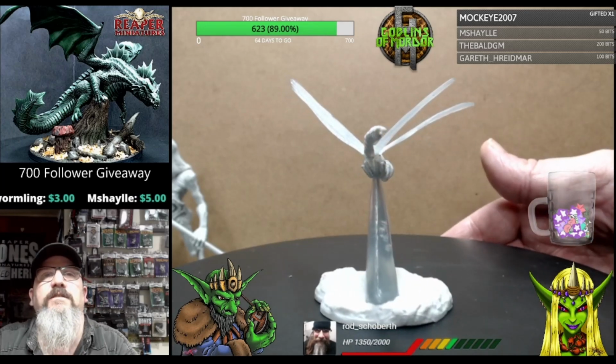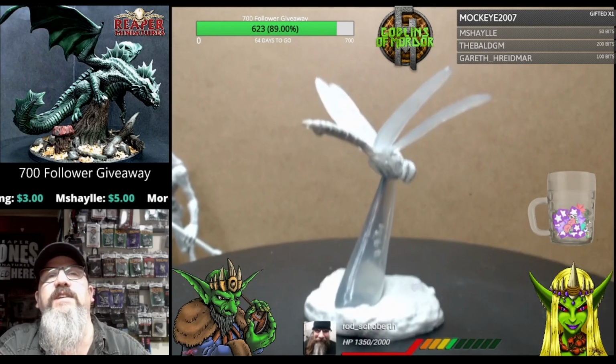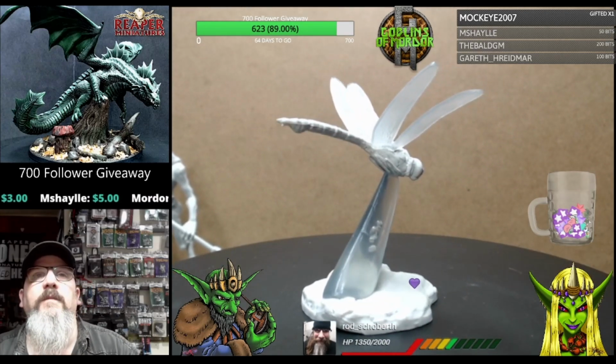Now this is an absolutely beautiful miniature if you like your dragonflies or your nature type miniatures. I think it's absolutely gorgeous.